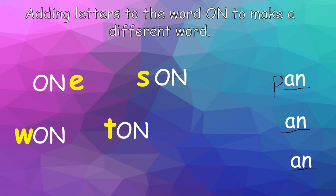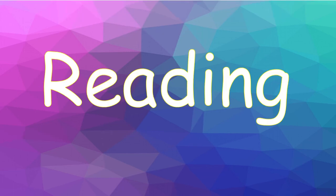I want you to make two other words. And if you have that item in your house, then you can take a photo of it and send it to me. Okay, really easy peasy assignment for today, just to wrap up the week. So we're gonna continue on with our reading lesson.